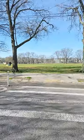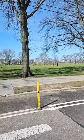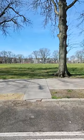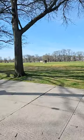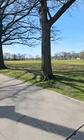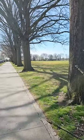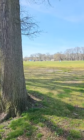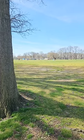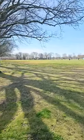All right, let's go across the street. And Avenue T ends here. Where does it continue on the other side? I don't know. But that's Avenue U over there. And the Marine Park Marsh Nature Center over there. So this is also Marine Park. It's the athletic field of the park.